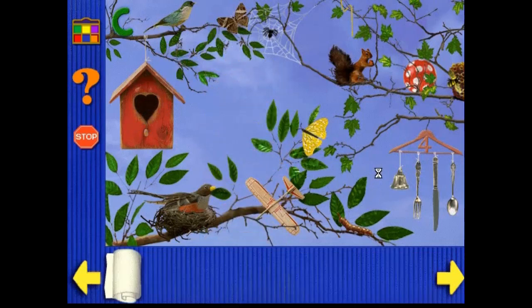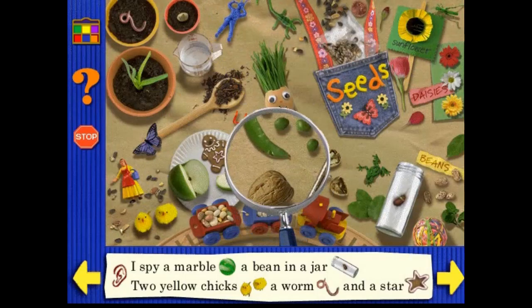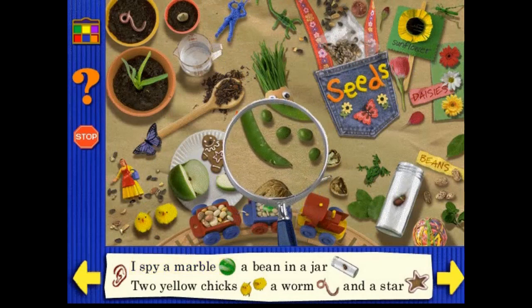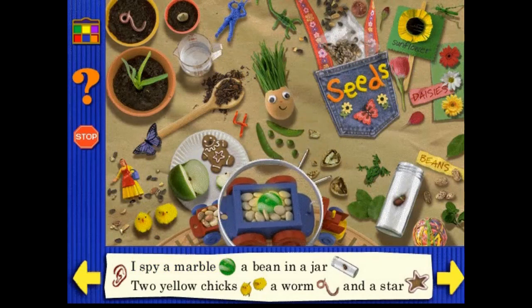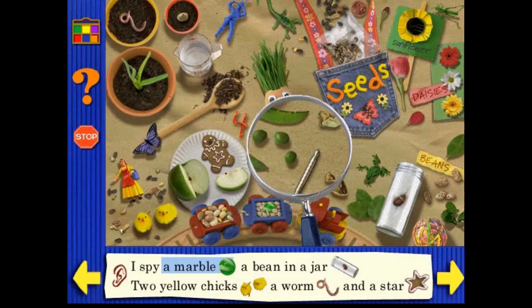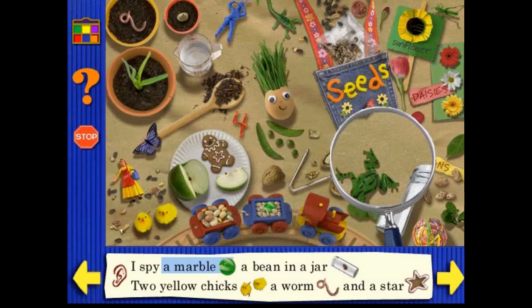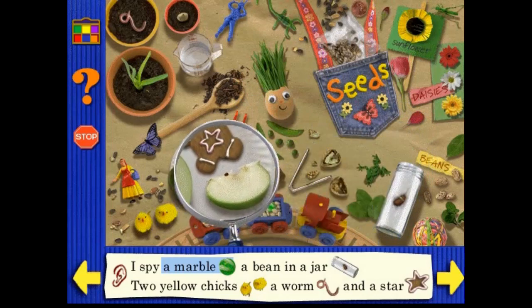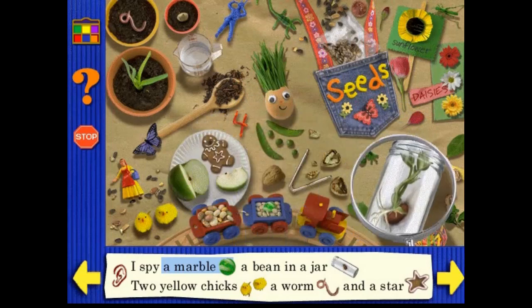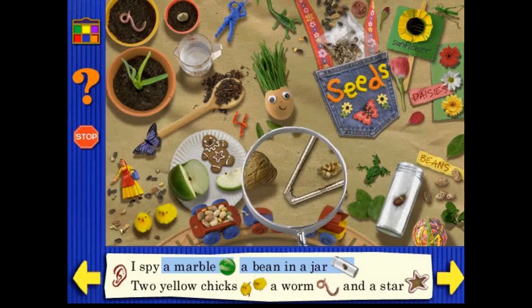Oh, that's not Mothman. That was a soldier. That was weird. Now use your magnifying glass again. I spy a marble. Let's just keep going with this. A marble. Bean in the jar. Where is that? Bean in a jar. Oh, a bean in a jar. Too bad it can't grow. It will someday.